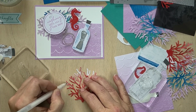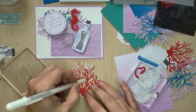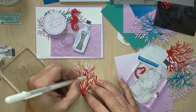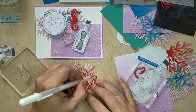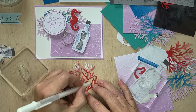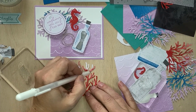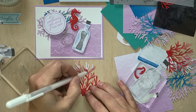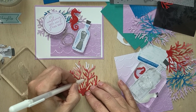To give it that more homemade look. Because there's lots of areas here that you can add just little bits of fun texture. So white gel pen goes a long ways.